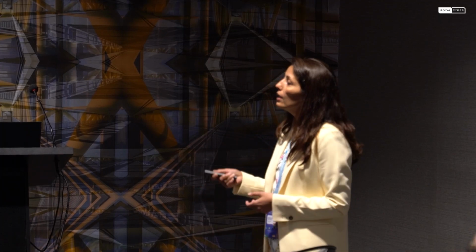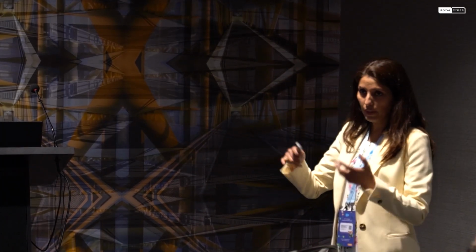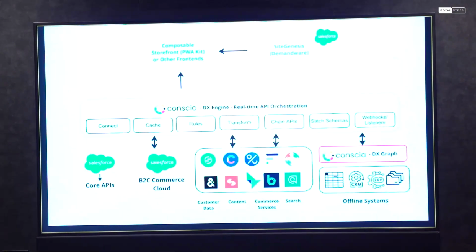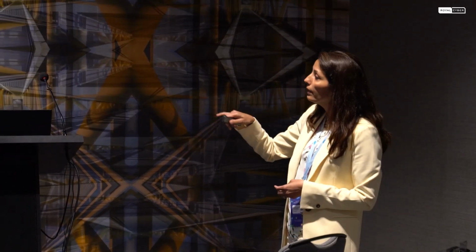In the context of what we're talking about here today, we're talking about the composable storefront, the PWA kit, but of course it could be any other front end as well. So all of that logic that I was just speaking about, so connecting to the back end systems, caching, dynamically caching the responses from the various API endpoints, a rules engine that serves as a business logic layer. So if this, then that, like that type of logic, which typically ends up getting coded in some sort of a BFF, like a backend for front end, or ends up being coded right into your front end code itself. That is what is now sitting in the orchestration layer.